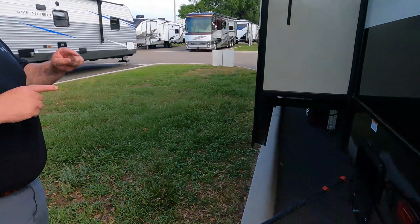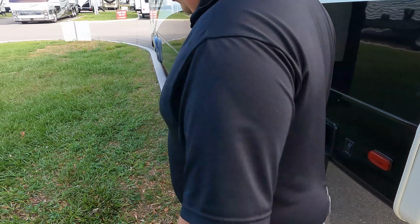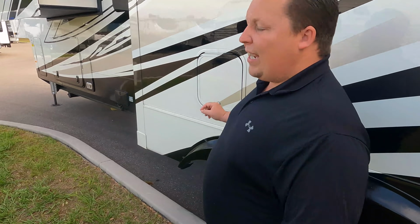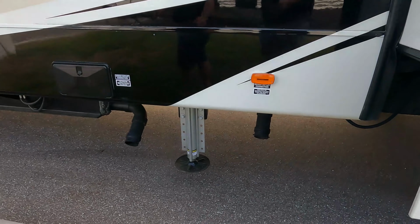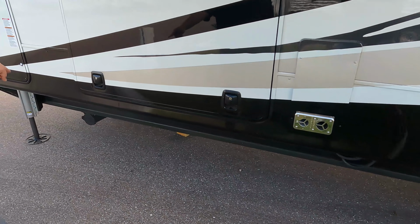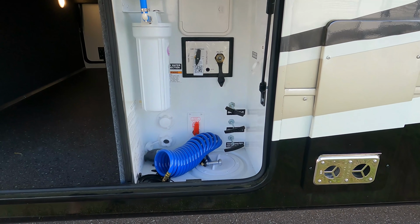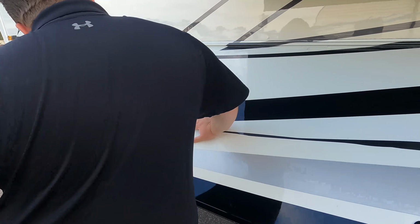Coming around to the driver's side, 50 amp power cord with a reel. Is this plugged in? Yeah. Oh, okay. 50 amp power cord with a reel right there. Very nice. Over here, there's going to be a refrigerator access panel right there. Okay. Over here's your sewer water connection and everything. Very nice. Your sewer hose holder right there. And then this, it's all your water hookups, gray tanks, black water flush, potable water fill. Potable. Very nice.